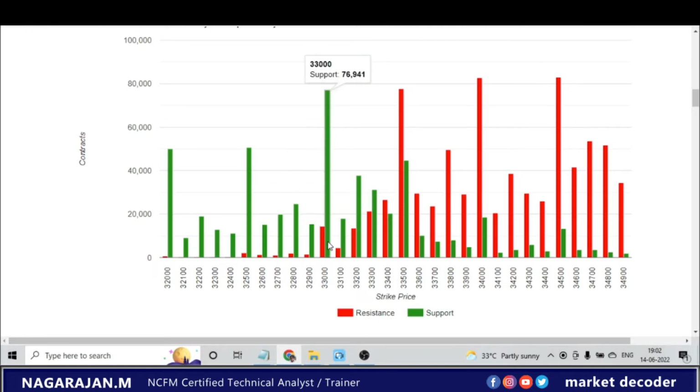When compared to the put option, 33,000 remains a strong support, and 34,000 remains a very strong resistance when compared to 33,500. So if there is any call unwinding seen, then 33,700 and 800 should be watched out. Based on that, we have to look for the levels, and as I have given the price action levels for the resistance and targets as well, please do plan the trades and execute accordingly.